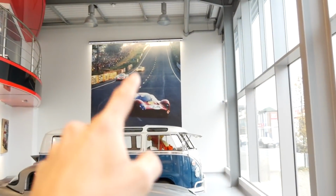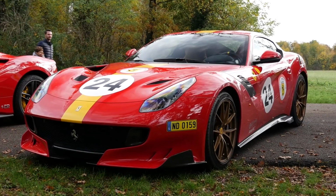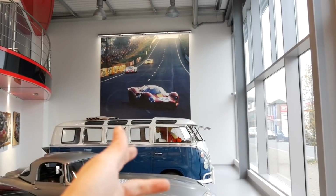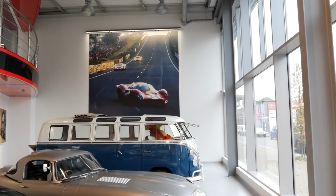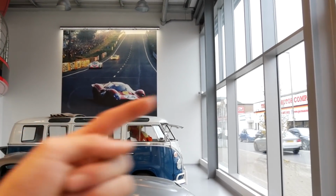Now, I saw the F12 TDF kind of homage creation of that car, the 330 P4. And I overlaid a picture of that car on the video and it just caught my eye. So that is very cool. Those of you who watched that video will know exactly what I'm on about. Those who didn't, you won't. So go check it out.